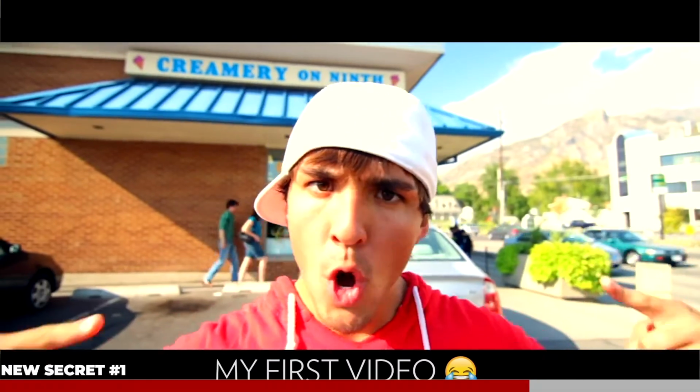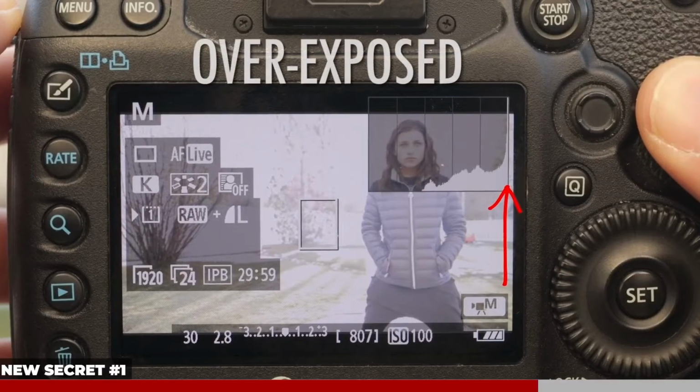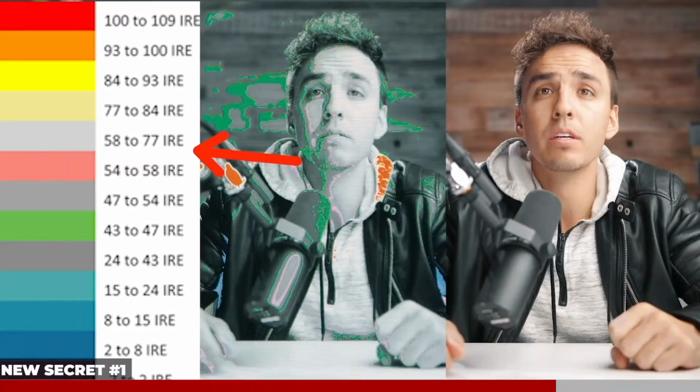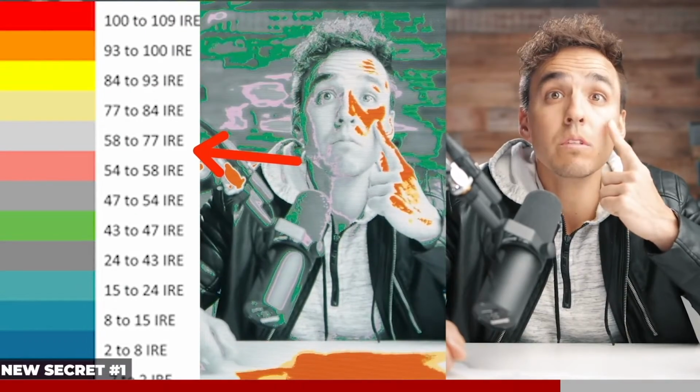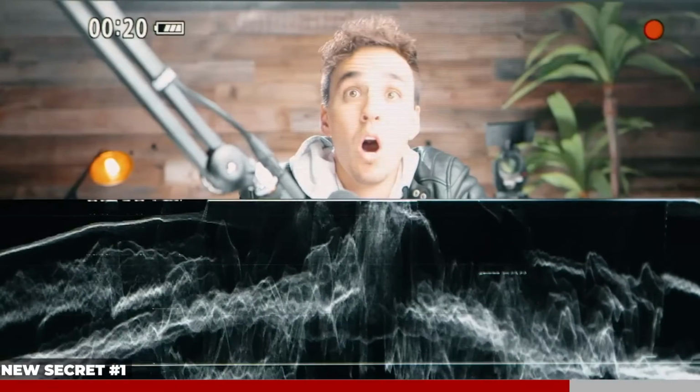Most rookies will tend to overexpose their image, so try and keep that info from hugging the right side of your histogram, and this will help keep your images from looking novice. Now, there's other more advanced tools we talk about in the course that you can use for nailing that exposure and getting skin tones at the right exposure, but that's an in-depth topic as well. Just know there's lots of tools you can use to help get the right exposure every time.